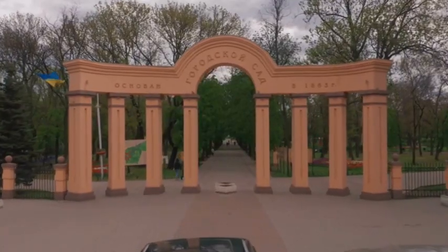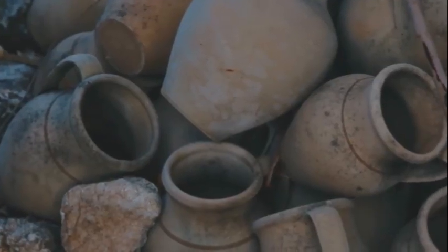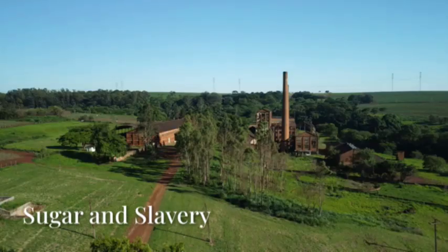At Seville, you can see evidence of the Taino. Archaeologists have found pieces of their past. These artifacts tell us about their lives. We must remember the Taino. Their story is important to understanding Jamaica.